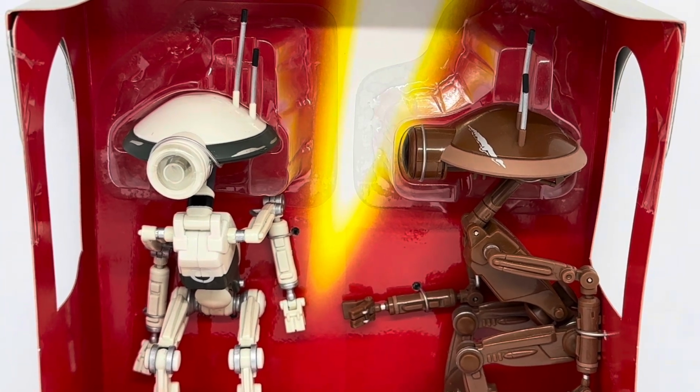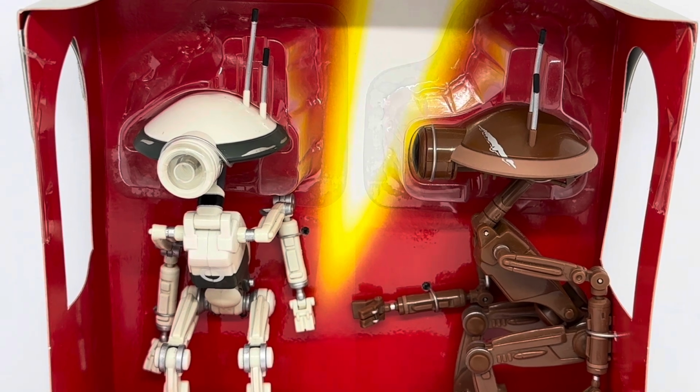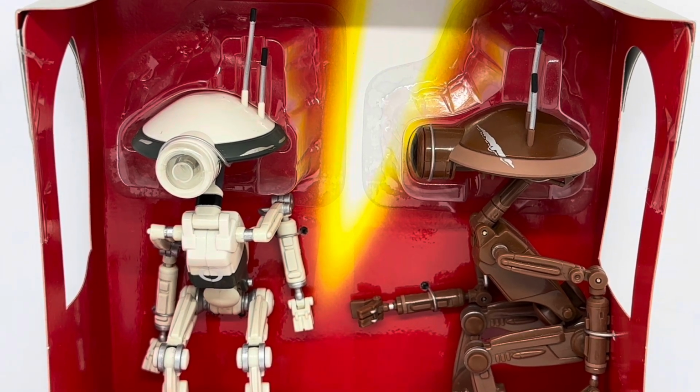Obviously technology has moved on an awful lot in the last 25 or 26 years, so the technology now and the type of figures they're producing now is very different to these. But the detailing and the quality and the authenticity of these figures were just fantastic.